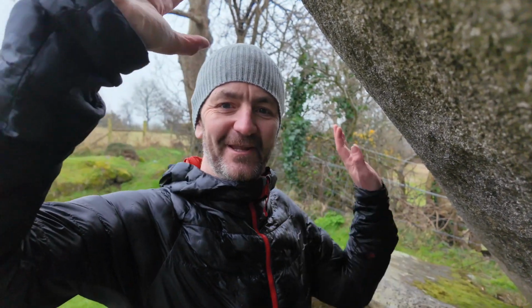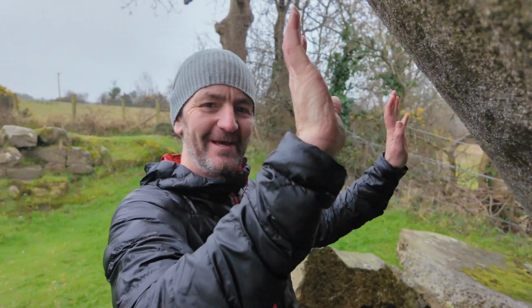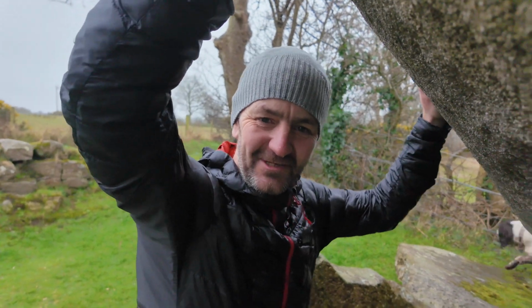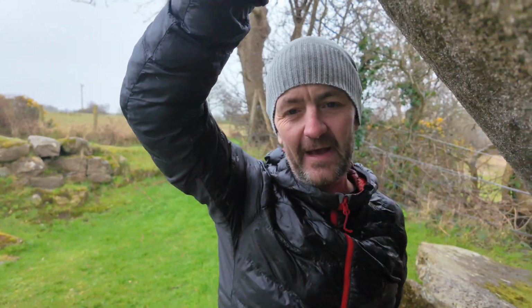It is lashing down at the minute, so we've actually got the cameras sitting underneath this big capstone of our very first dolmen that we're visiting today. This is the Pat Kearney Stone, as it's known. It's a big 50-ton capstone which sits on the top of this dolmen, which is about 4,500 years old.